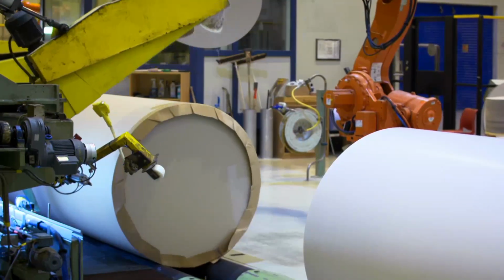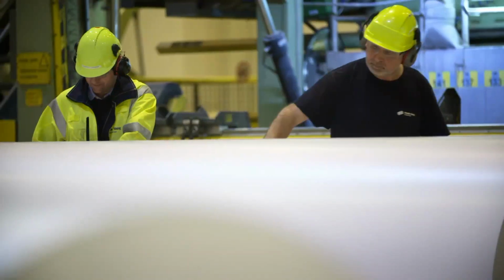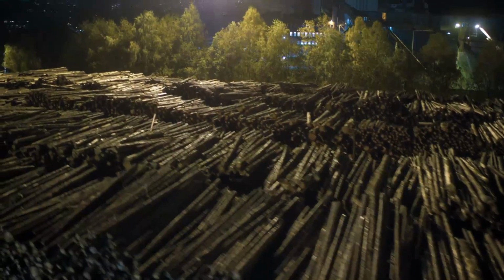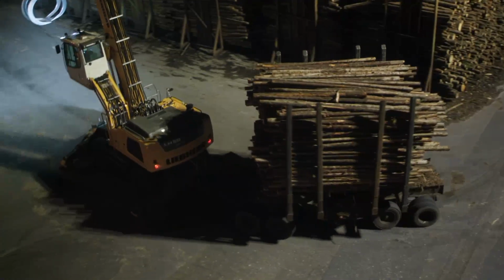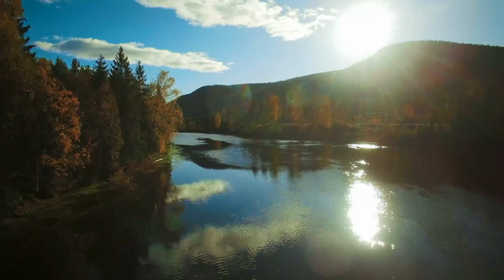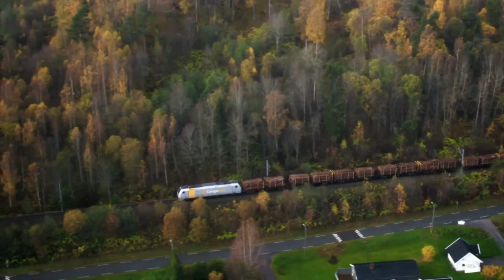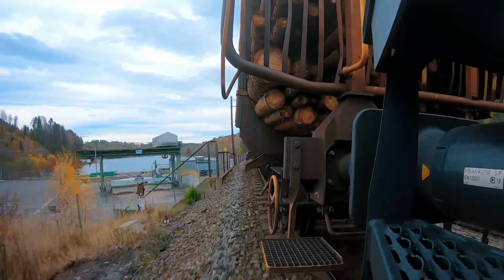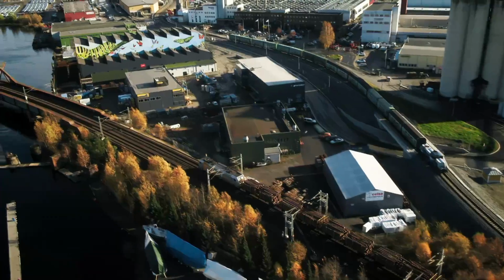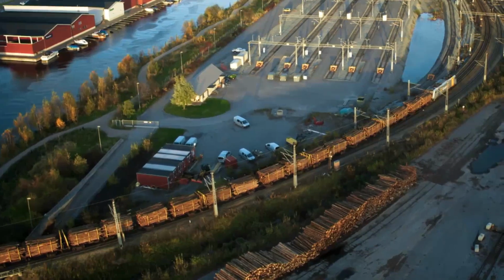This factory supplies the highest quality magazine paper to publishers all over the world, including some of the largest in the United States. To keep the factory running, they need a continuous supply of timber to arrive on a tight schedule. But lying between the forests and the factory is over 100 miles of treacherous terrain. To haul the timber through this wilderness, workers rely on this super tough cargo train. This titanic train can shift 1,300 tons of lumber in a single trip.